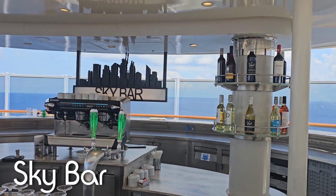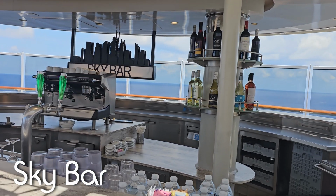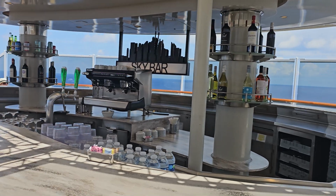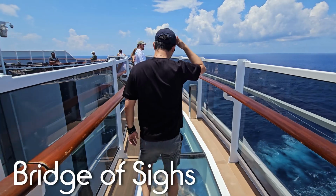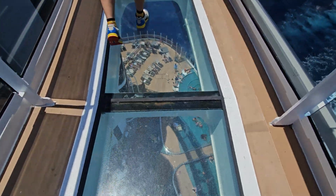Towards the back of the ship is another bar called the Sky Bar, which is a really good place to get some liquid courage right next to the Bridge of Sighs, which is an amazing glass floor walkway that lets you look down multiple floors down to the infinity pool.